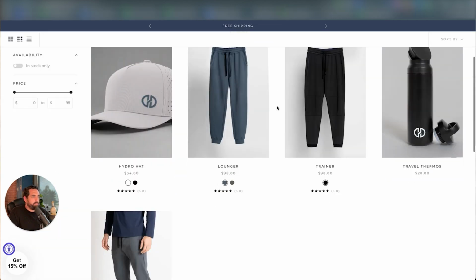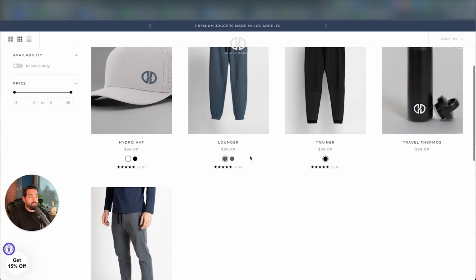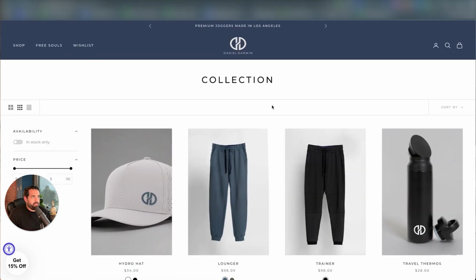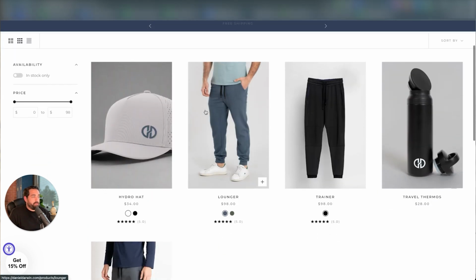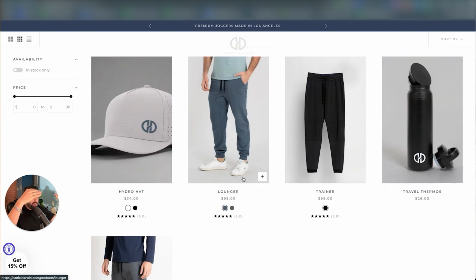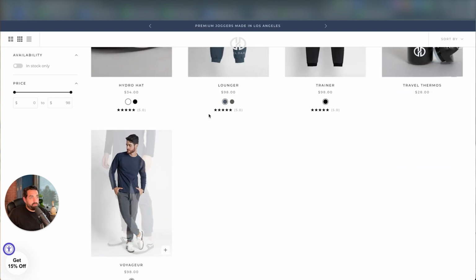Shop will give me the full collection: Hider Hat, Lounger, Trainer, Voyeur. Again, the actual titles of the products need to improve a little bit. At a glance, the gist of this is the premium joggers made in LA. If I'm clicking on shop, I would probably do the actual joggers, the Lounger, the Trainer, and the Voyeur, just three across, and right underneath I would have the Hydro Hat and the Travel Thermos, because those three should be your best selling items.